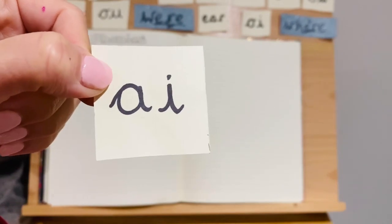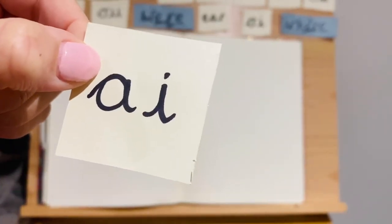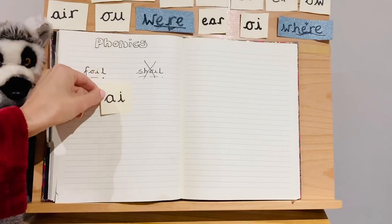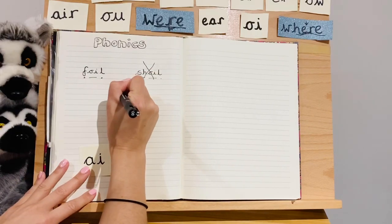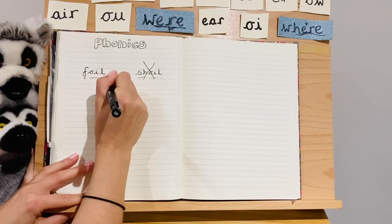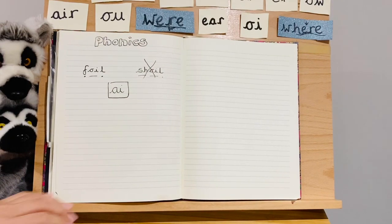Okay, so the sound we're going to learn about today is actually this one here. A and I making the sound ai, ai. And you want to know the rhyme for it? You might already know. Snail in the rain. So what you can do is you can write the sound ai into your book. A and I. You can even put it in a box if you want to help you remember. And then next to that, can you draw a little snail in the rain?